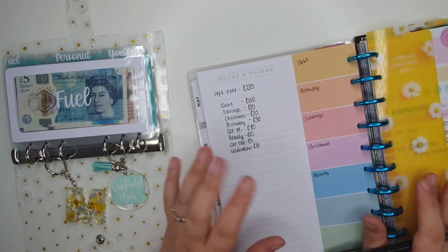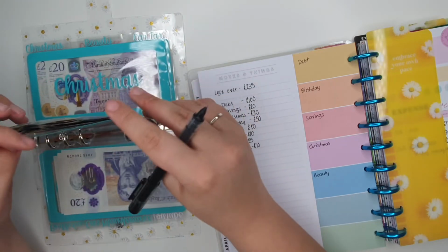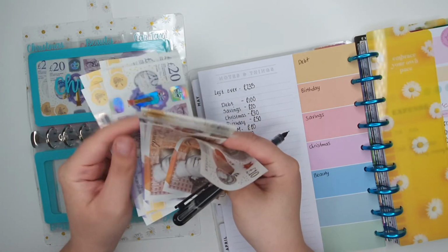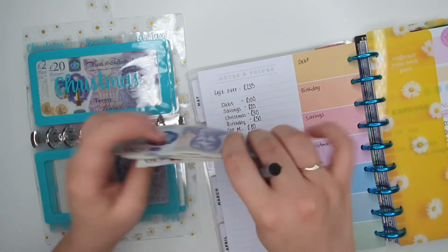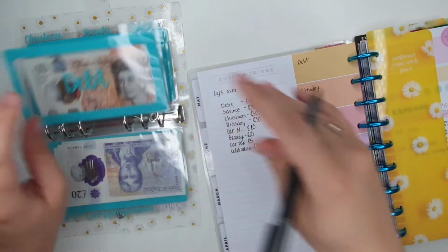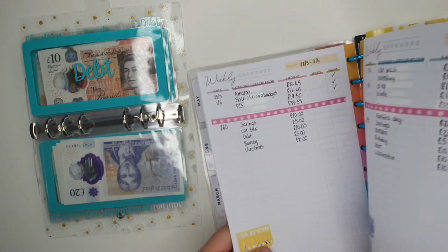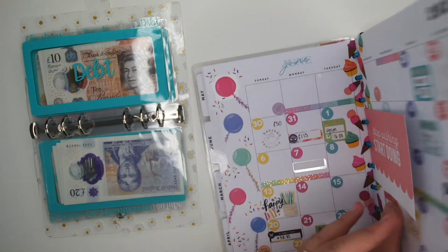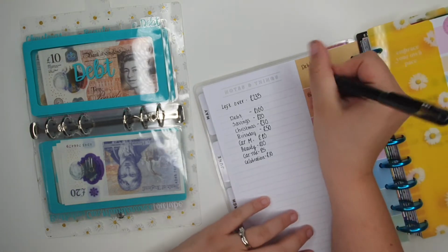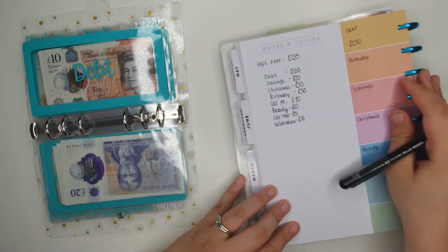Okay, so debt, I just worked that one out as well like 2 seconds ago, is 100, 2, 4, 6, 8, 10, and then 140. Okay, so debt has an extra payment of 140 going towards it, and it also has what we put in at the start of the month, which I believe was 100. So that means debt has 250. Okay, now let's try and work these out.